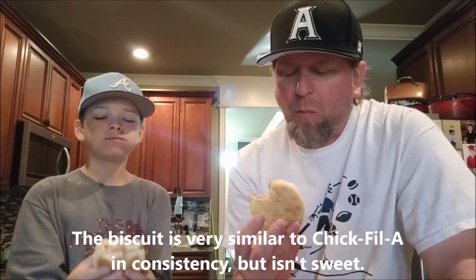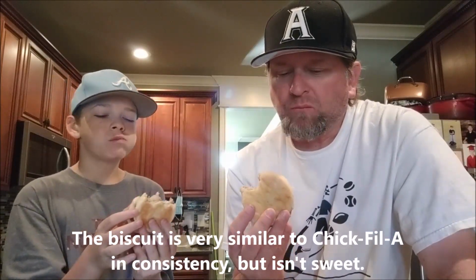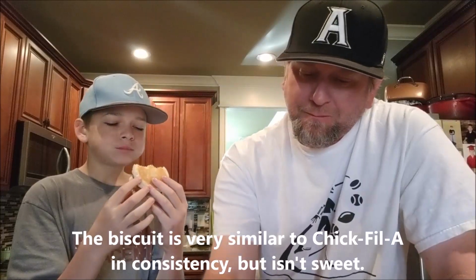All right, so I don't know what to think about the biscuit yet. It doesn't look like it's cooked enough. That's my opinion, of course. All right, so cheers. This is the honey butter chicken biscuit from Wendy's. Good. The biscuit's not bad, actually. That's good. Wouldn't you agree?